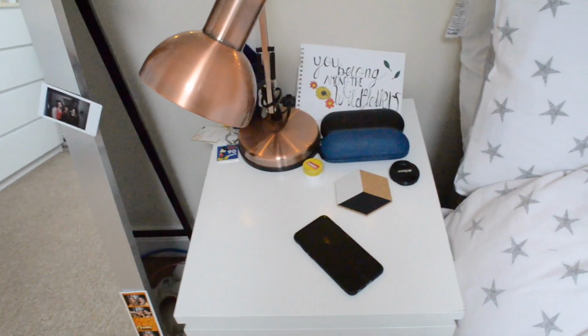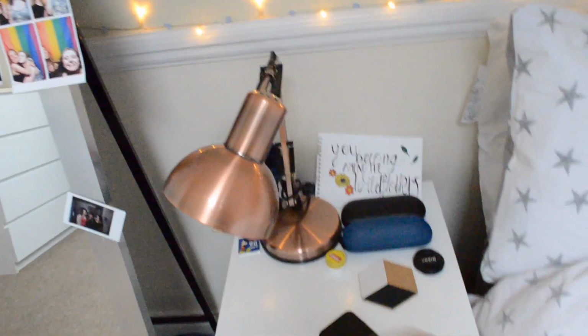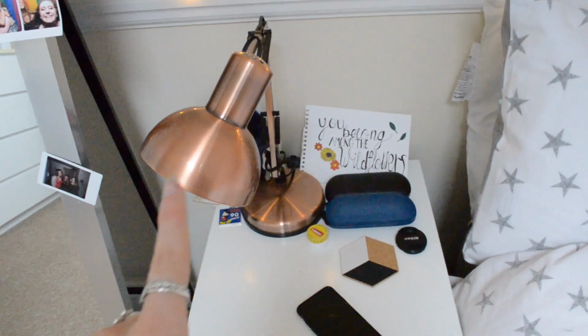And next to my mirror we have my bedside table, which kind of looks a bit messy, but what can you do? This lamp is from Dunelm. I don't know if they still sell it, but I got it last year. This print here I actually drew myself. I'm just going to shout that out because it's so cute. I really want to get a frame for it, but I haven't yet found one that's the right size.